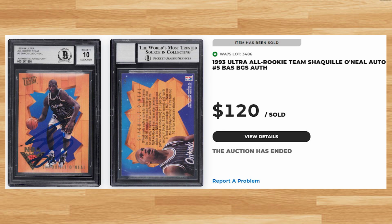Without an autograph, the last PSA 10 of the Shaq sold for $570 back in November of 2022.